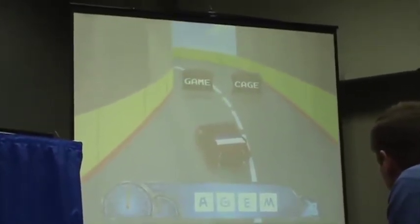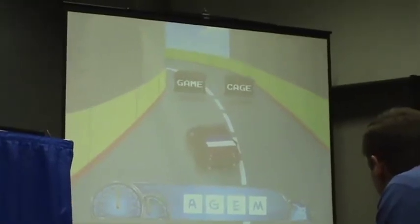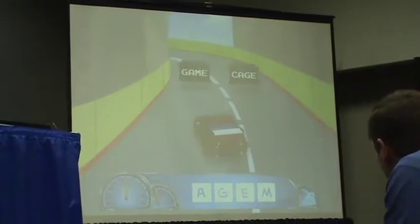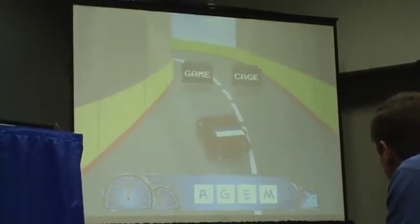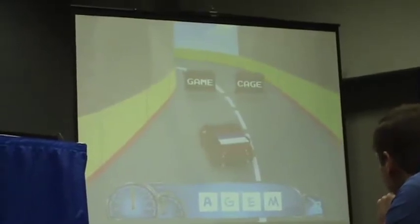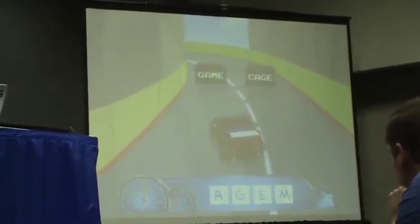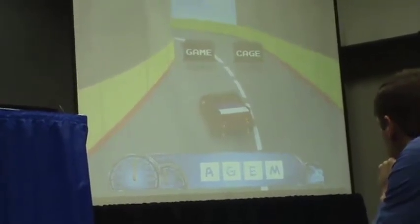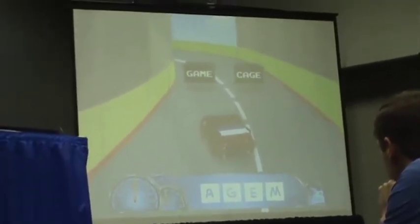So in this case, game should be avoided, and cage is the word that you'd want to go after. And so, okay, that's the goal. So the kid does that, but then once they do that, the letters from the word go flying onto your dashboard, and then you have to unscramble them. So in this case, we have on the dashboard the letters from game, but the kid is still driving. The parent's job is to unscramble them.